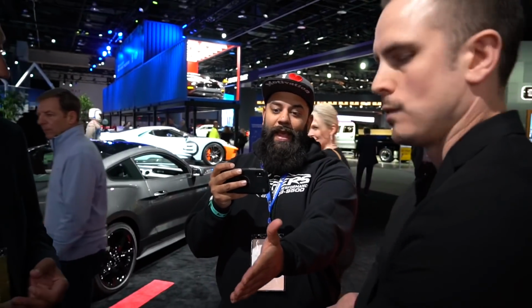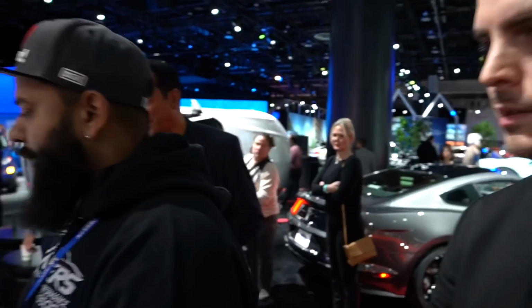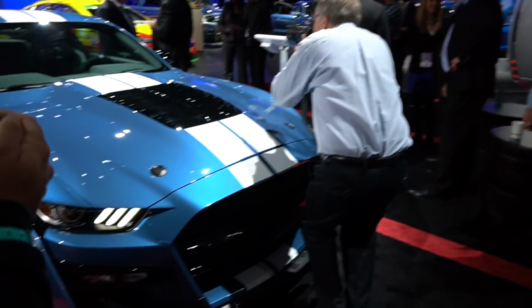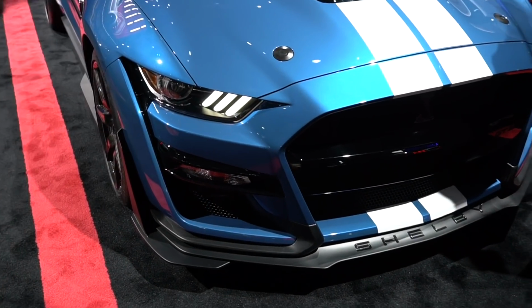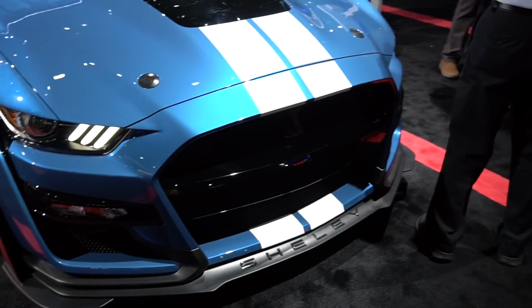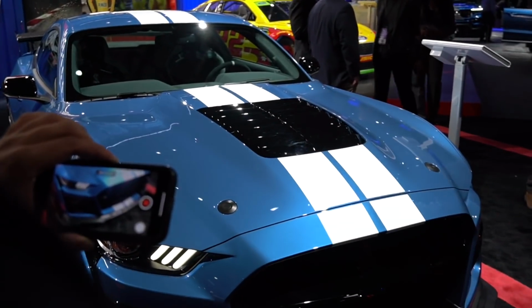Can we start with this, the most probably talked about section of the car, I guess, in all the Mustang forums and whatnot? Is this area right here? Like, what went into this? Was this more that you had to do the function over form? What's going on here? Well, with this car, it's all about air, right? So we had to supply air to the heart, which is the engine, right? And we also had to take the air out, right?